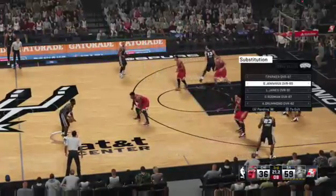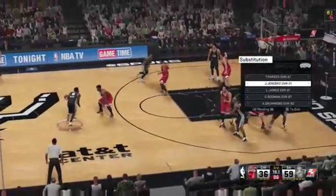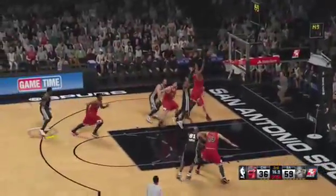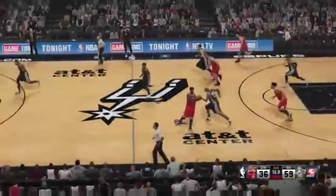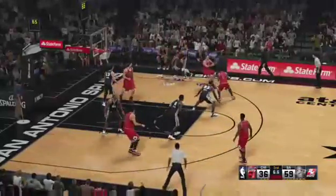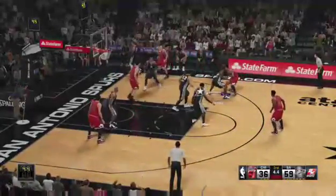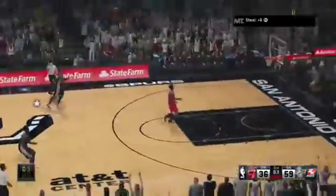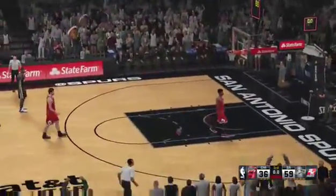23 seconds left in the third. Butler against Bryant. That one wide left. Here is Rose. 25 points in the game. Butler dishes to Rose. Poked away. Good if it goes. Cannot hit.